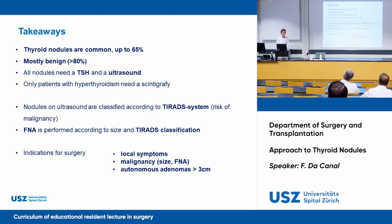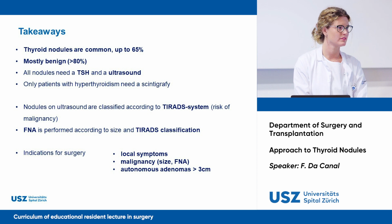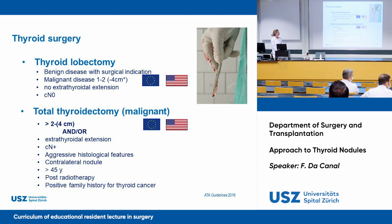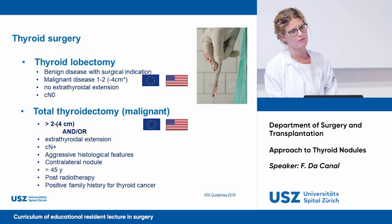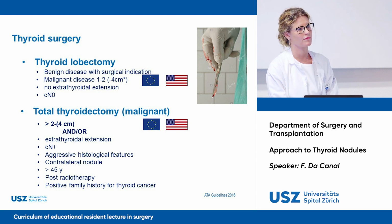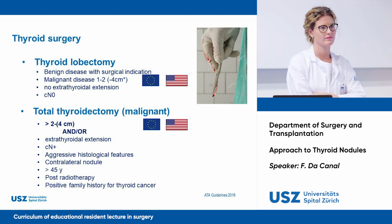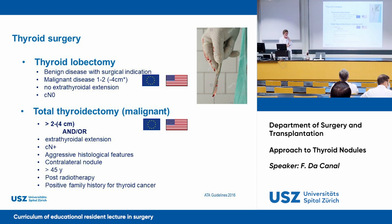But otherwise, any questions? Why is there this difference between the US and Europe? The American Thyroid Association gave out new guidelines in 2015, which were very different from the ones before, based on data showing that basically up to 4 centimeters, there's no good evidence that a total thyroidectomy is better than a hemithyroidectomy. So that's why that data exists. It's the best we have, but Europeans are more reluctant to go that far. Before 2015, every malignant nodule bigger than 1 centimeter would have led to a total thyroidectomy. So basically there's a trend towards less aggressive surgery. There's a trend to maybe do more lymphadenectomies, but less surgery.